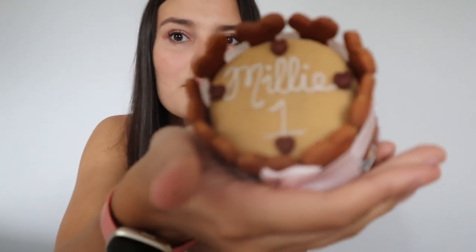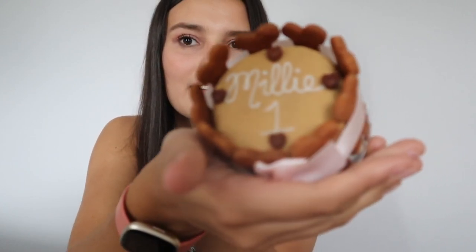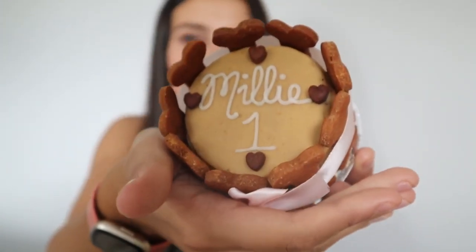And last but not least is Millie's birthday cake. I got this from the Posh Pet Kitchen, another brand on Instagram. I think these are actually all brands that I've discovered on Instagram. And I went for the banana and peanut butter flavour cake. So it's quite small, and I requested that they put a pink bow on it for Millie. I think it's standard, it comes with a blue one. And then it's got the bones around the side, and then it says Millie's first birthday on. There we go.